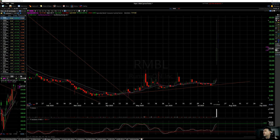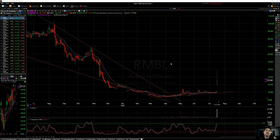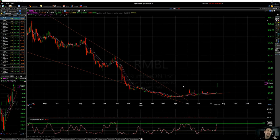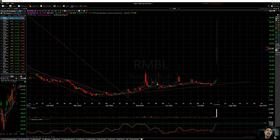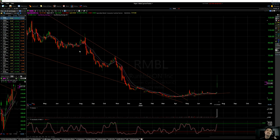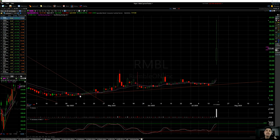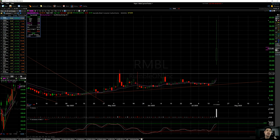Let's see what they have for the float here. They have 1.74. Okay, so it seems about right. So now on the daily chart, this was a very long-term downtrend. And then you had, not really a wedge, but this is more of a channel. It did get a little bit tighter at the bottom. And then this moved up, got higher.